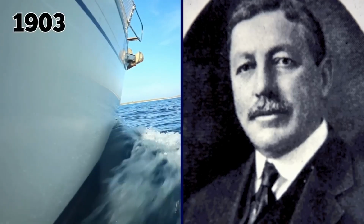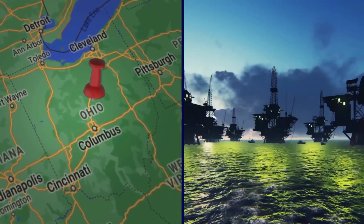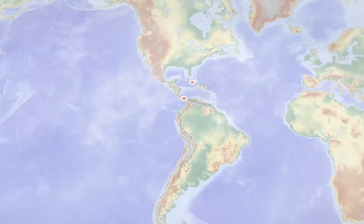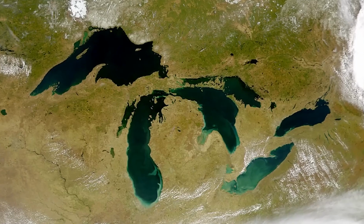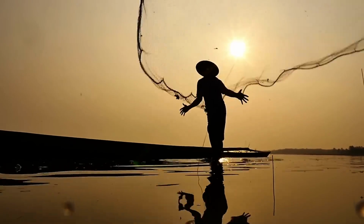In 1903, the Gunilda was bought by William L. Harkness, a wealthy oil baron from Ohio. He took the yacht on many voyages around the world, visiting exotic places like Cuba and Panama along the way. He also brought her to the Great Lakes in 1910, where he enjoyed fishing and hunting.